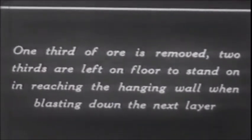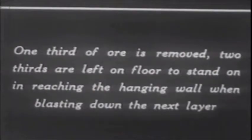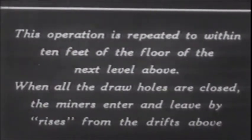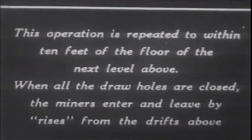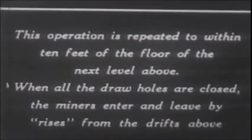One third of the ore is removed, two thirds are left on the floor to stand on in reaching the hanging wall when blasting down the next layer. This operation is repeated to within 10 feet of the floor of the next level above. When all the draw holes are closed, the miners enter and leave by raises from the drifts above.